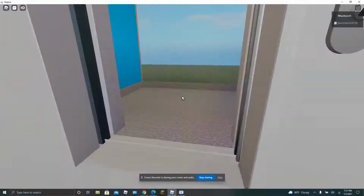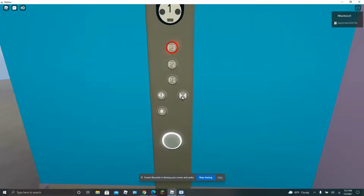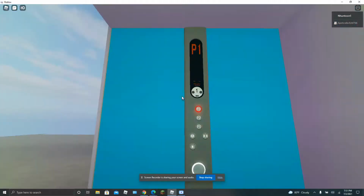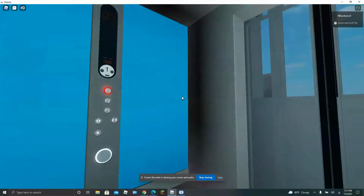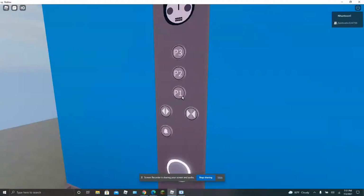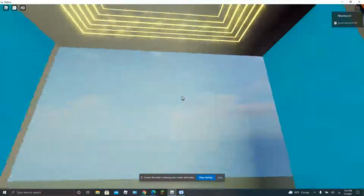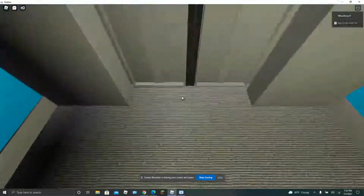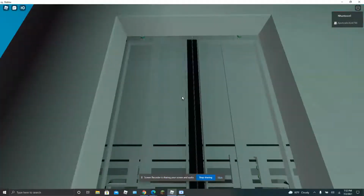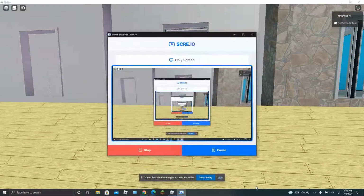This one is also a 2008 Kone, but it has a glass door. And the buttons light up red when you press them. And this Kone is not from the US. Now we are here at the 3rd floor. Go to P1 and show the cab view. You can see your ceiling light, window, blue walls, carpet floor, and that's what a Kone elevator should have. Now it's time to move on to the next.